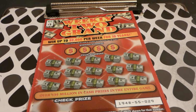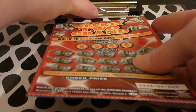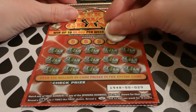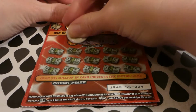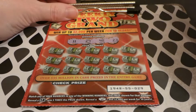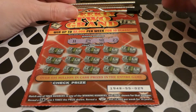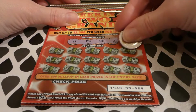This does not have one of those extra chance drawings with it. Unfortunately, that would have been nice. Let's see what we're going to find here. But judging by the odds, you might win in one of these 4 tickets. So we'll see. So we're looking for 11, 29, 40, and 23.